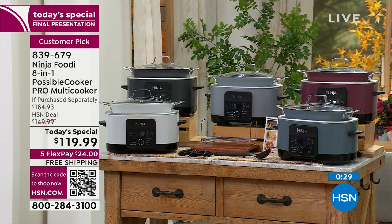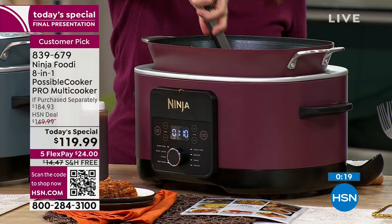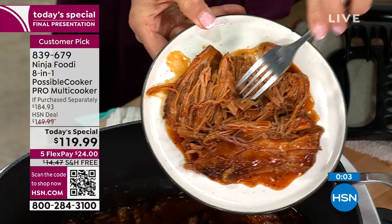And if all you do is pulled pork, it's worth its weight in gold, right? With the pulled pork, we started with that sear and saute function. Here, I'll hand you a plate. This is still probably a little hot, so blow on it a little bit. So we started with that sear saute function, and then we slow cooked the pork for about 3 hours. And that is why it is just falling apart. Look at how tender that is.